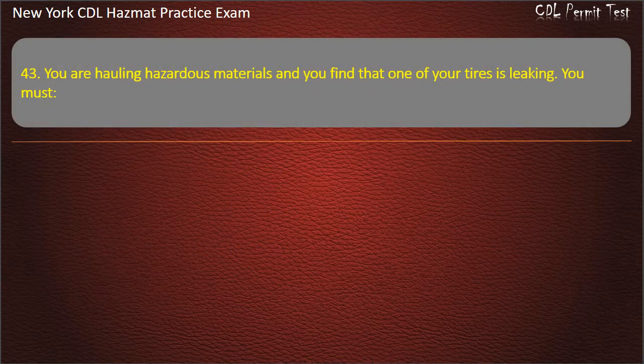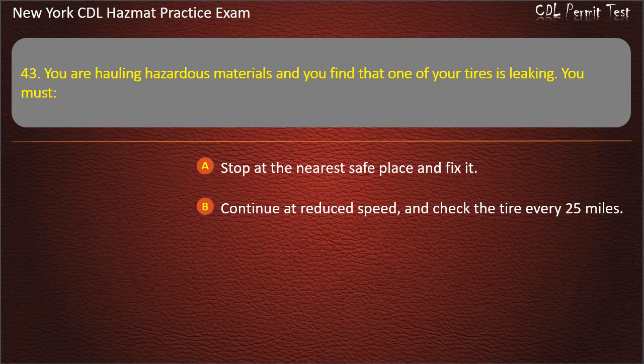Question 43. You are hauling hazardous materials and you find that one of your tires is leaking. You must stop at the nearest safe place and fix it. Continue at reduced speed, and check the tire every 25 miles. Report it to your carrier immediately. Answer. Stop at the nearest safe place and fix it.